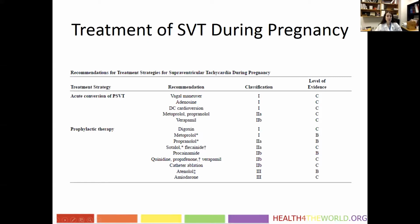If we need to move to antiarrhythmics, sotalol, flecainide, procainamide are acceptable. Quinidine, we don't use that much anymore. Propafenone, verapamil. Catheter ablation, the patient has to be exposed to radiation, and that means that the fetus will also be exposed, so we try to avoid it as much as we can.